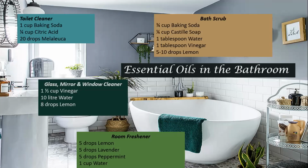Glass, mirror, and window cleaner. 1.5 cup vinegar, 10 liters of water, 8 drops of lemon. This makes everything glassy, shine, and sparkle. And then yet again, the lemon makes a waxy layer so you clean easier the next time around.